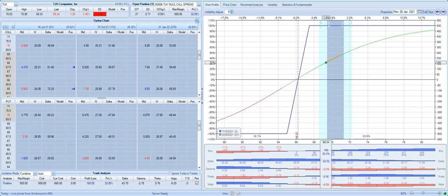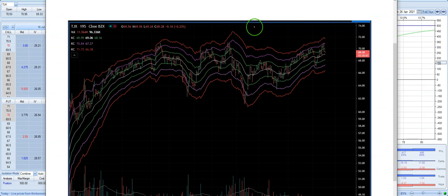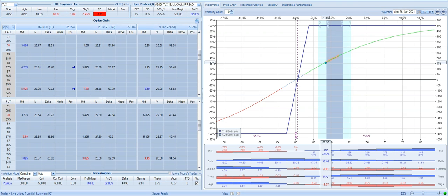I do see TJX running into a little bit of resistance somewhere around 71 and change. What I'd like to do right now is sell some either at the money or slightly in the money call vertical spreads to reduce my cost in this trade and also reduce my directional exposure. If we do get a healthy pullback, maybe I'll have a chance to add back to this position.